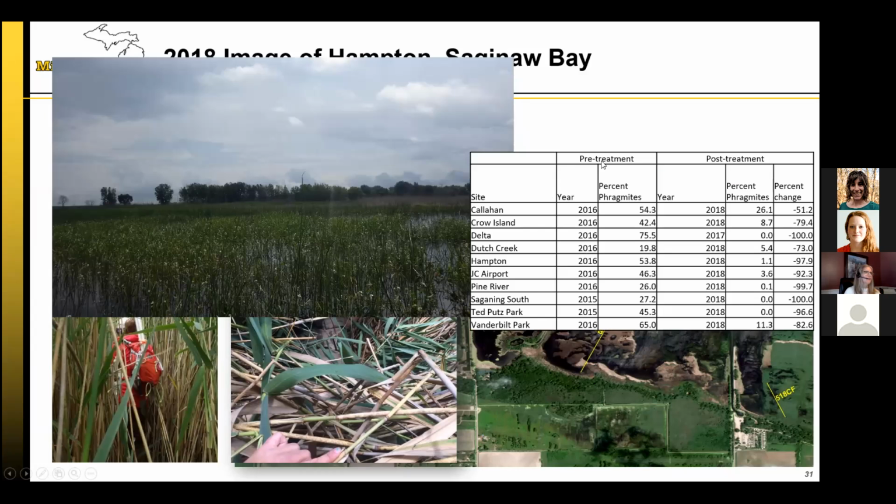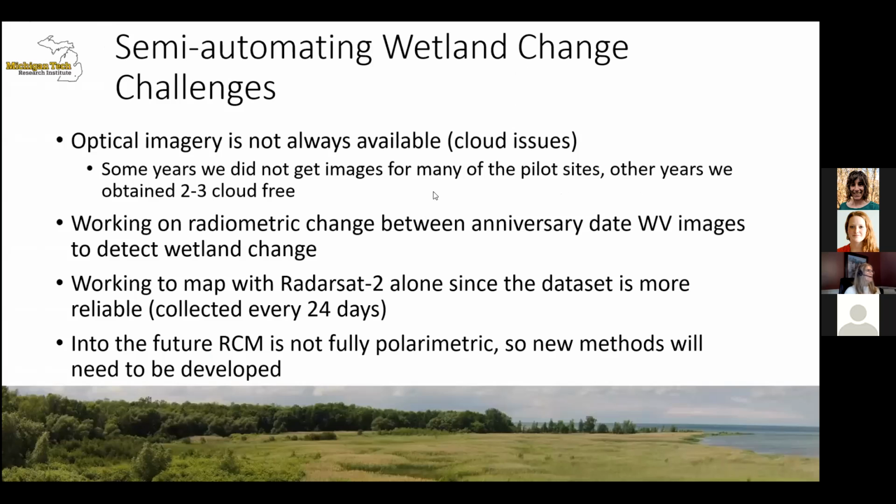So using this pre-treatment and post-treatment approach, as well as field sampling, shown here are just the results of the WorldView data. You can see pre-treatment percent frag for the study areas, post-treatment, and then the change. A decrease of 70% was considered successful. And you can see all these are greater than 70%, except for Callahan, which is an old farm field, which has been a real problem. We had to treat it again, I think last year or the year before. So we'll be following up with that with the new grant that we got.